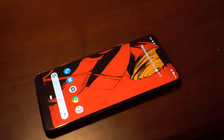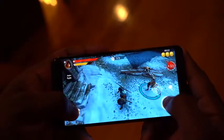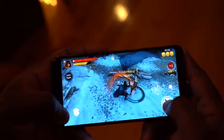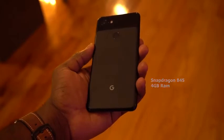And this device, of course, packs in the latest from Google and also a massive notch. Yes, the notch is real, it's here. And we're gonna be checking out the notch while gaming on this device. Does it impact gaming? Plus, how does the 845 processor fare here with this device with 4 GB of RAM? And also, how well are the speakers on the Pixel 3 XL? You take a listen to all that while we're gaming on this device.